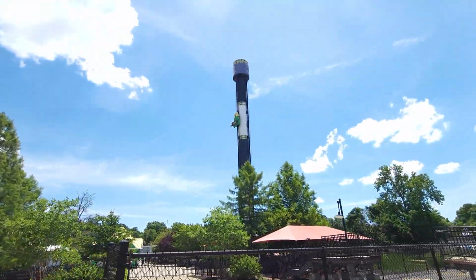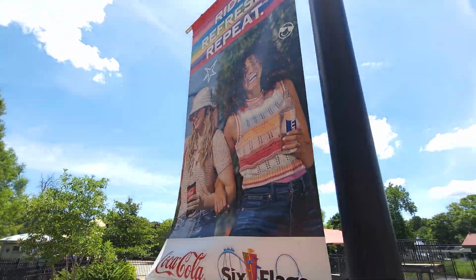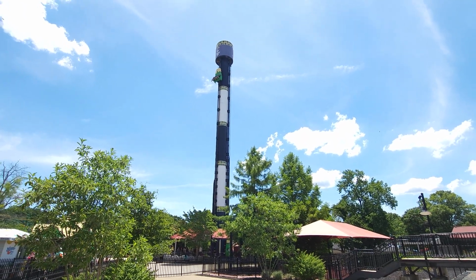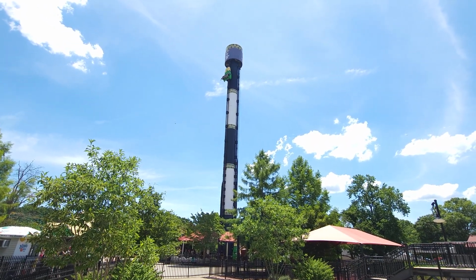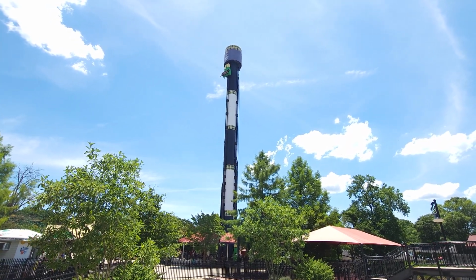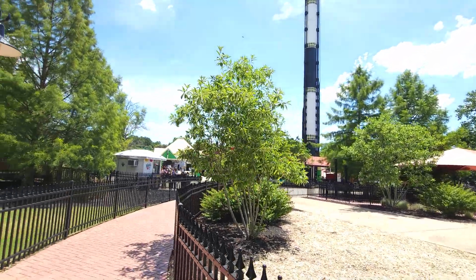But the one that's going up right now is called Voodoo Drop. Now, it's not the tallest of drop towers, but it definitely has a good drop. Let me show you it real quick. I mean, we just got done from Magic Mountain, so nothing's going to compare to Lex Luthor, but as it drops, it is fun. Kind of the same kind of system there.